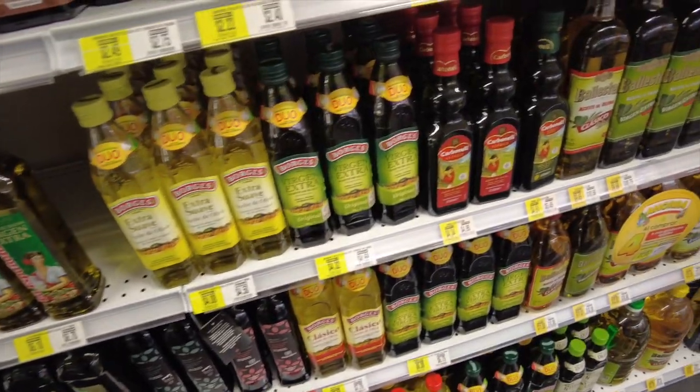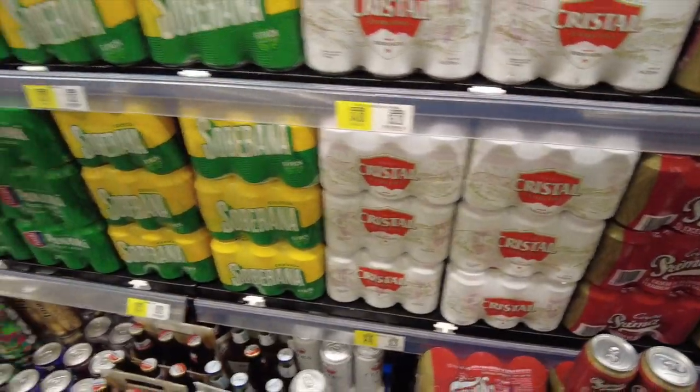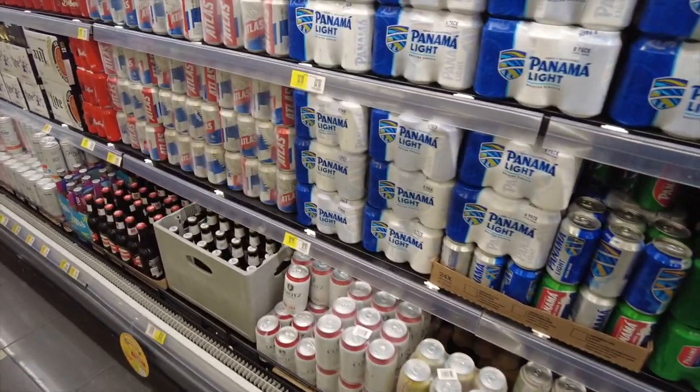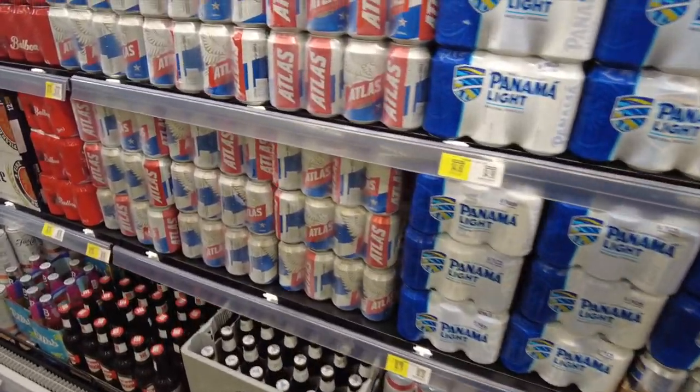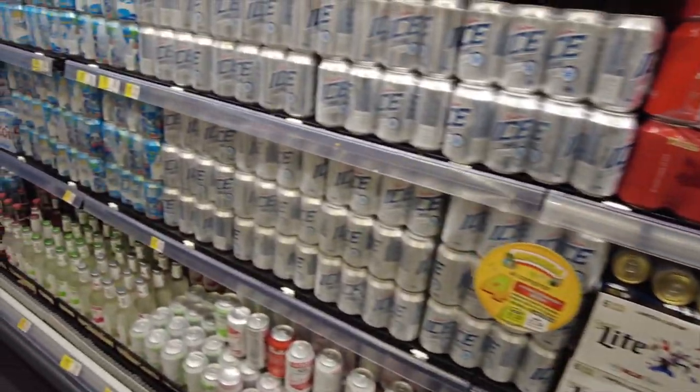I mean, you get different prices, but they're relatively inexpensive. Yeah, $5.20 for Crystal beer. Panama beer, 85 cents a piece. I guess you can buy one. Atlas Balboa, it's a pretty good beer. I don't see the price.